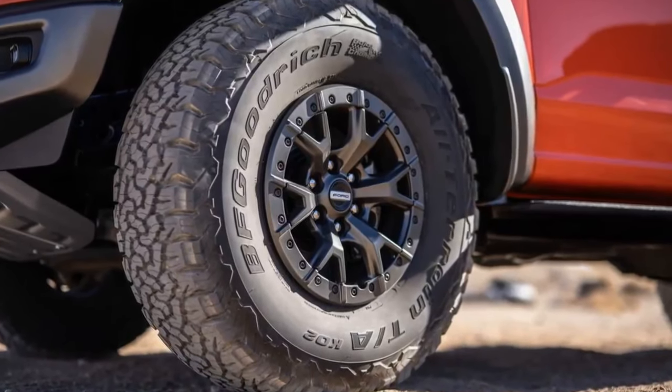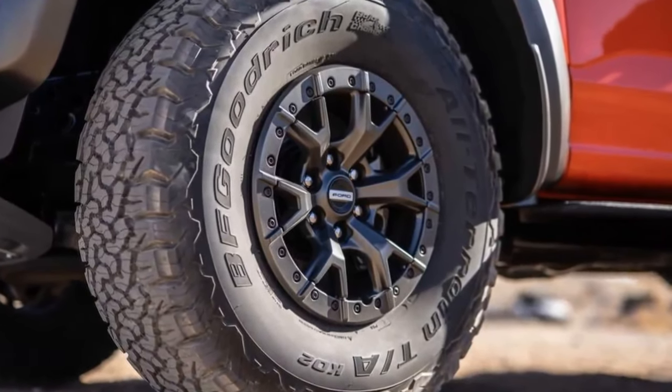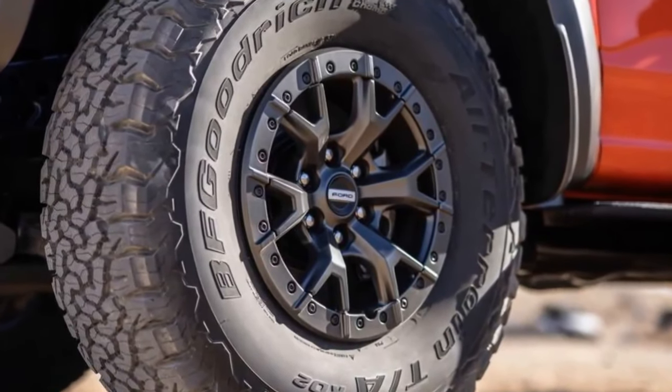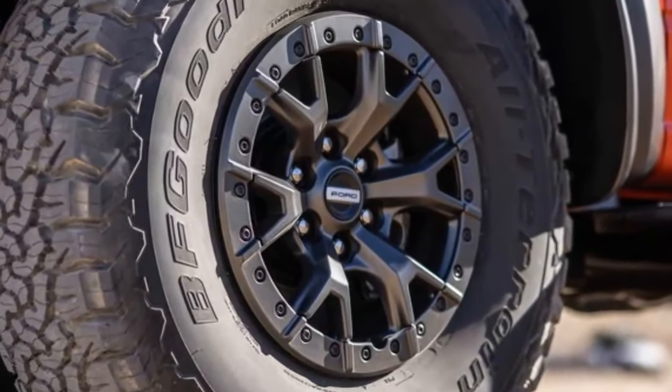Along with other chassis enhancements, a selection of 17-inch rims and a standard set of 35-inch tires, the Raptor now offers a set of 37-inch BF Goodrich all-terrain tires for better approach, departure, and breakover angles, as well as ground clearance that increases from 12 to 13.1 inches.